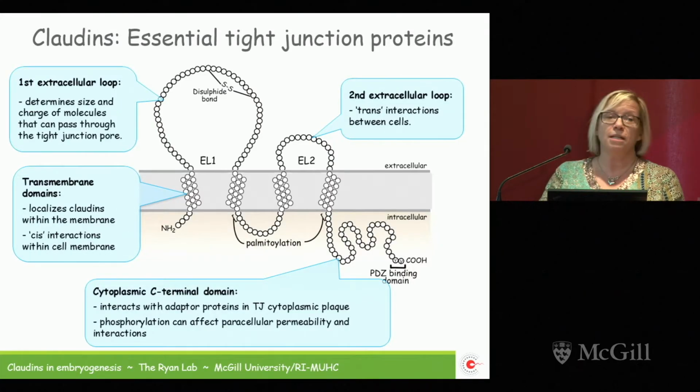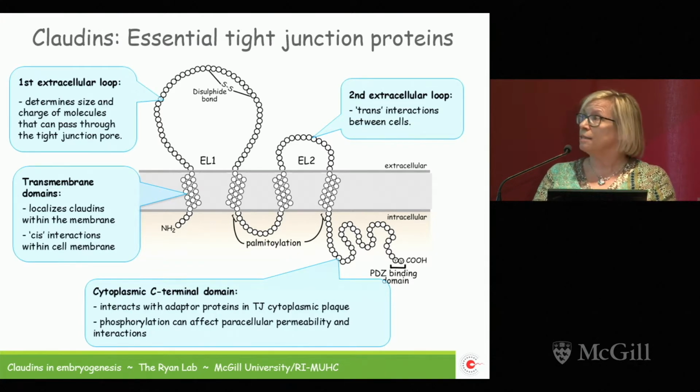We are particularly interested in studying epithelial cells and epithelial cell layers during embryonic development and how they behave. Epithelial cells are held together by tight junctions that form at the top of those epithelial cells, and we're studying the proteins that are involved in that process. One of those proteins that's essential is this relatively small protein called claudins. There are 20 family members, and there are about 200 amino acids. They have 4 critical domains.